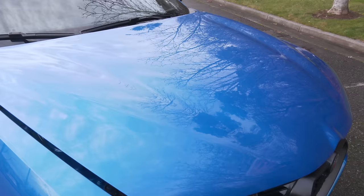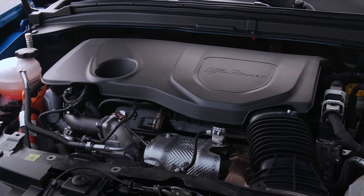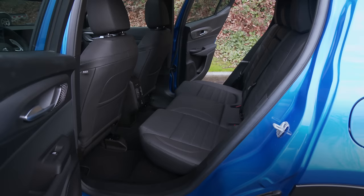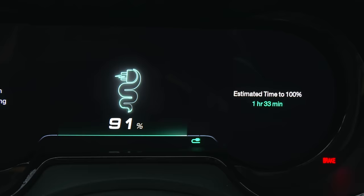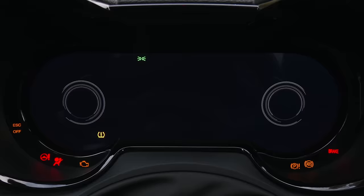Moving the Tonale is a 1.3-liter turbocharged four-cylinder that makes 180 horsepower on its own, a 121-horse electric motor with 184 pound-feet of torque drives the back axle. A 15.5-kilowatt-hour lithium-ion battery is tucked in the center of the floor for weight distribution. It charges in 2.5 hours using 240-volt Level 2. It cannot be DC fast-charged. This gas-electric one-two punch delivers a total of 285 horsepower and 347 pound-feet of torque.